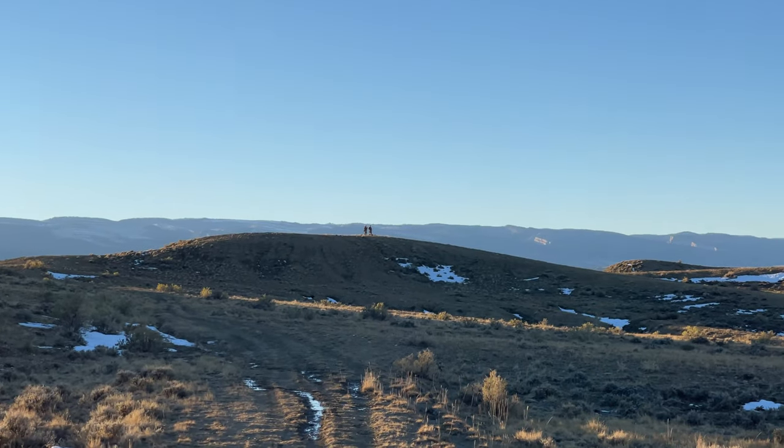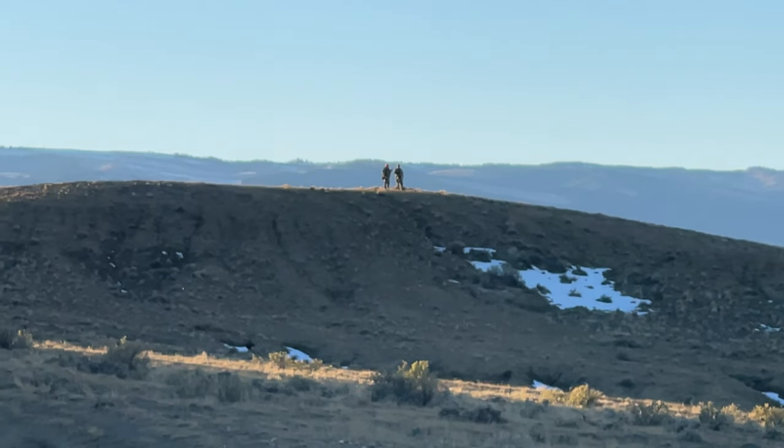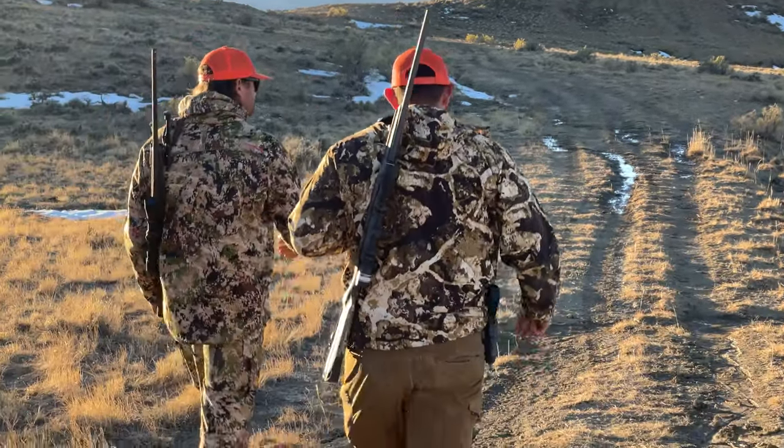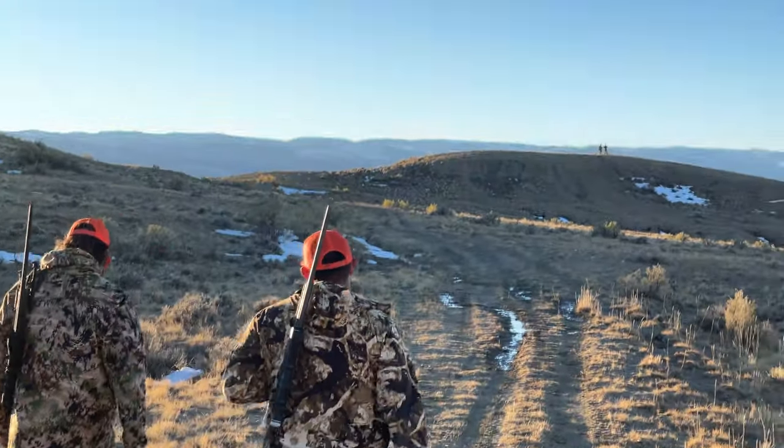There's Dad and Alan standing up on top of the mountain. They watched pretty much the whole thing. Pretty crazy. All right, Tommy, tell me what happened. Finally got up there. We got close enough. Started to get excited. Trying to account for the drop in elevation.